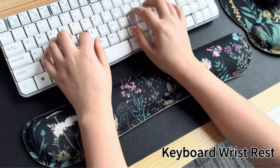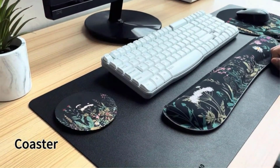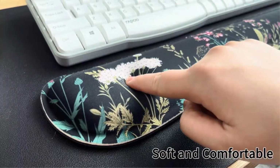Ergonomic wrist rests are a popular accessory for computer users who want to alleviate wrist pain and discomfort. There are many products available to choose from, each with different characteristics, benefits, and prices.